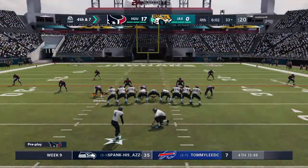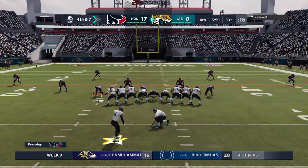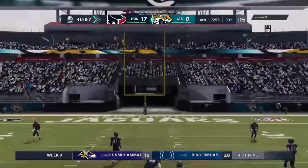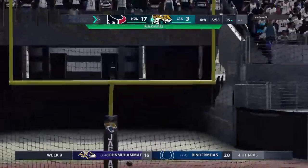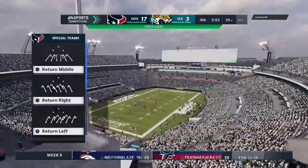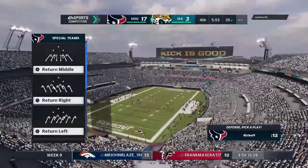So out comes the field goal team now for the 2nd time here today. They'll put it down right at the 40, so call this a 50-yard attempt. And this one is right down the middle. And they're on the board at least here. It's now 17-3.